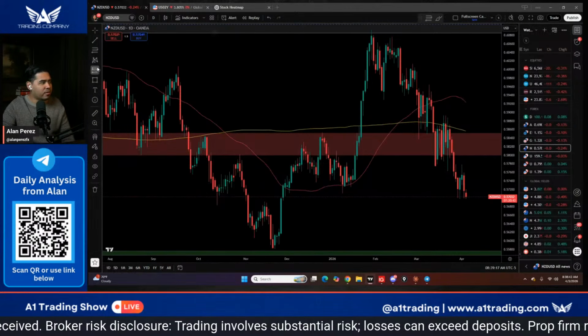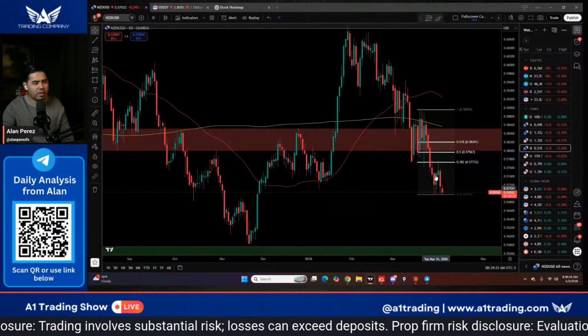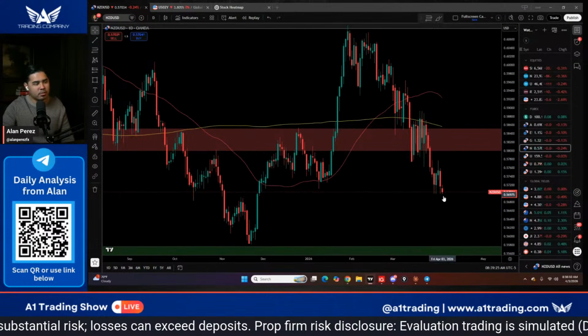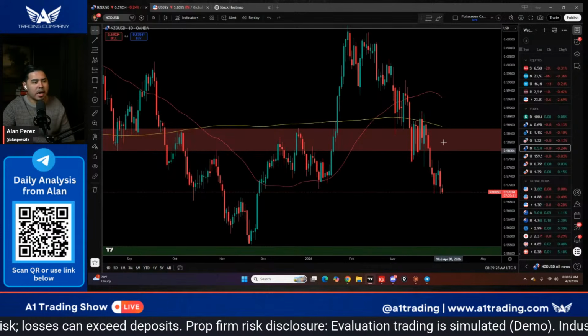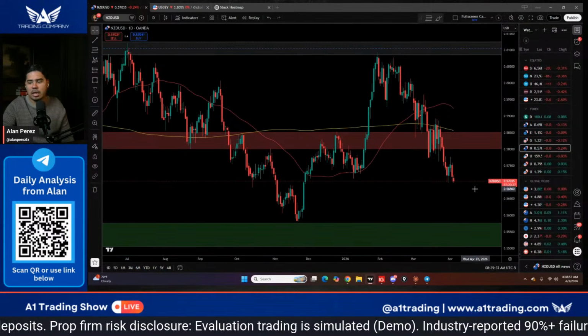We did get a brief moment where we traded into the 38.2, which was right here, and then we immediately rejected it to the downside. I didn't do that because I was waiting for a deeper pullback, but again, this is a trade I want to participate with as long as the fundamentals align.